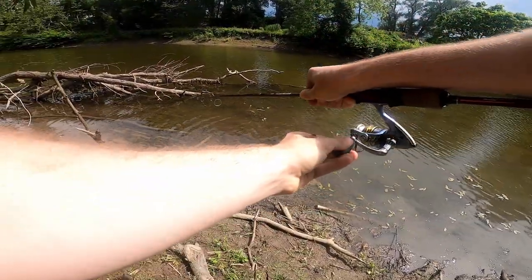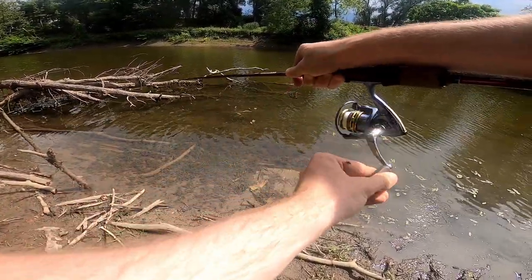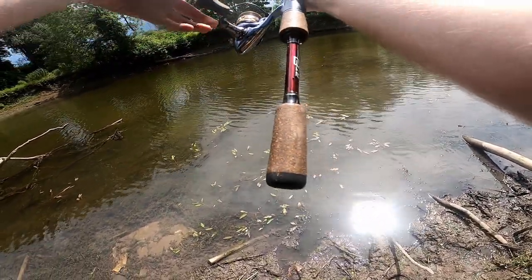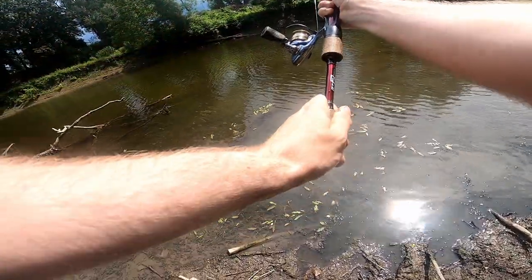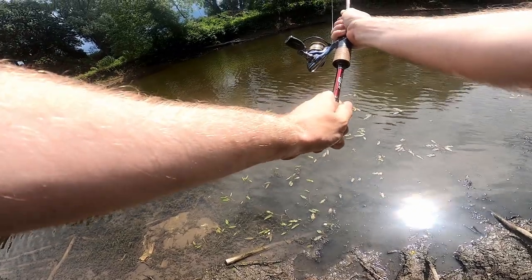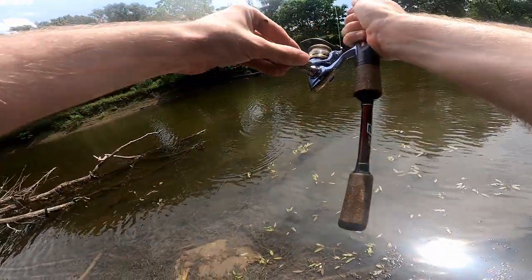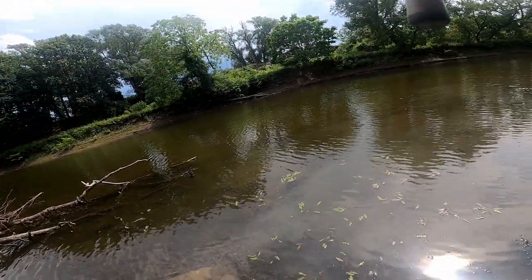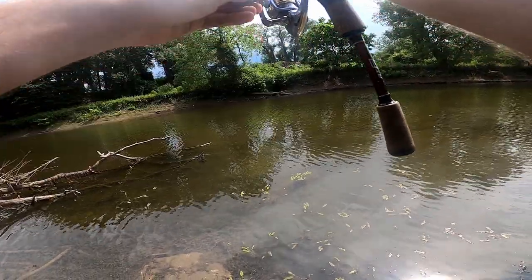Yep. Fish on, guys. Pick this rod up. We'll drag just a little bit. Yep. Dude, that thing ran like, oh. Oh my god, my heart just dropped right there.